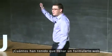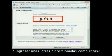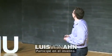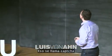How many of you have had to fill out some sort of web form where you've been asked to read a distorted sequence of characters like this? Yeah. How many of you found it really, really annoying? Okay, outstanding. So I invented that. Or I was one of the people who did it. That thing is called a CAPTCHA.